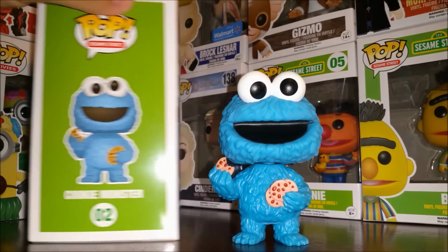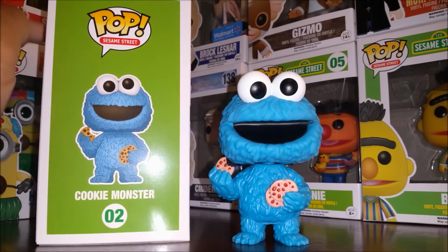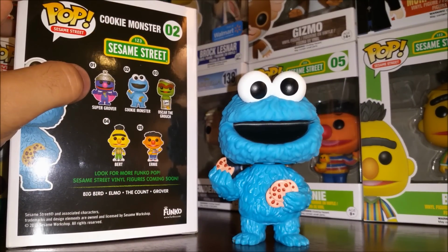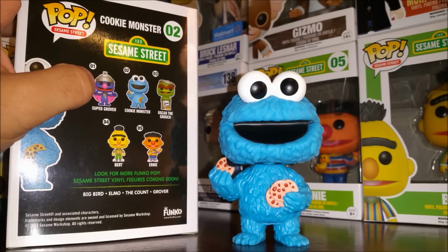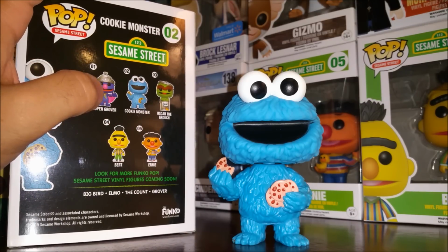We can take a look at the box here. Side art shows Cookie Monster, exactly the same. Nothing's really changed. So that's Cookie Monster. Here's the back of the box. We've got Super Grover, which I believe was a Toy Tokyo exclusive last year, and people went crazy over him. Now everybody has a chance to own him. It was just like a pre-release. Super Grover, we've got Cookie Monster, Oscar the Grouch, and Bert and Ernie, which we've already reviewed. We'll put a link to that at the end of this video.